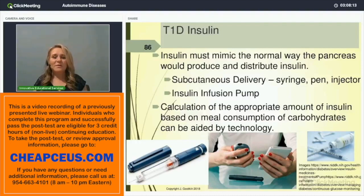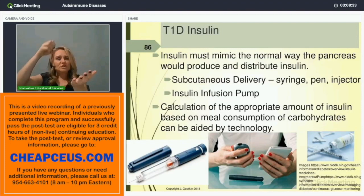The mechanisms of delivery that we have available now, there's subcutaneous delivery with a syringe or an injector. And the pen injectors that individuals utilize are actually very interesting, in that it's extreme pressure that's in the pen. So when they inject it into the skin, the pressure kind of sprays the insulin transdermally through the skin into that area. They're also starting to coat the needles so that it's less painful if someone's using a syringe in order to inject the insulin.